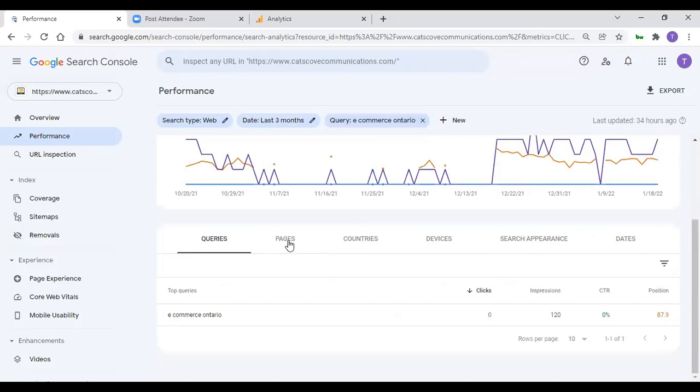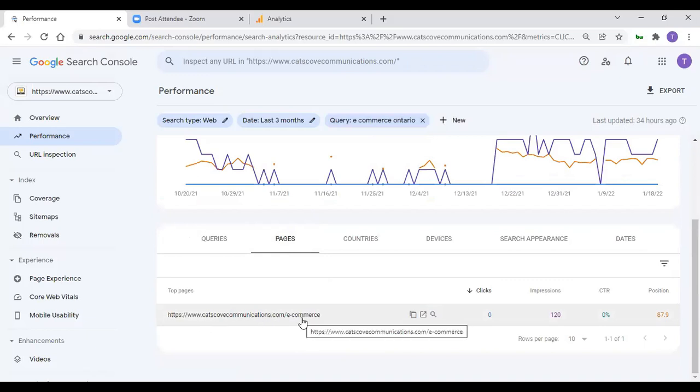Why are these other tabs important? Well, watch this when I click on pages. It tells me exactly what page is being shown when people search for that term. Why is that important? Well, what if there's something about this page at catscovecommunications.com/e-commerce that doesn't resonate? What if it's titled incorrectly? What if the description of the page doesn't make sense? There's a reason people see it and scroll right by it.